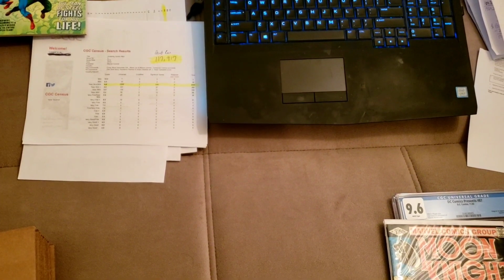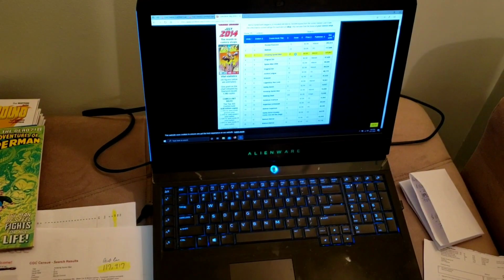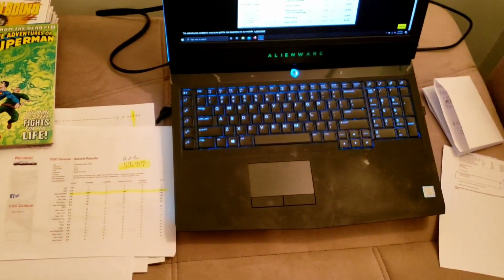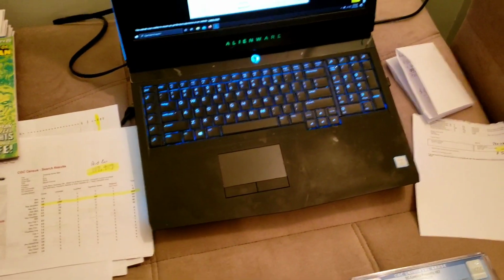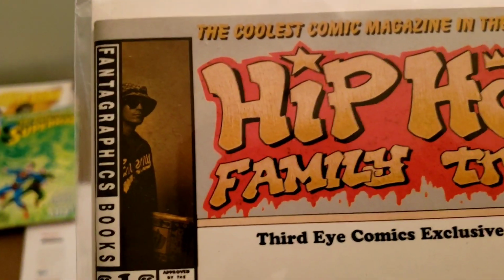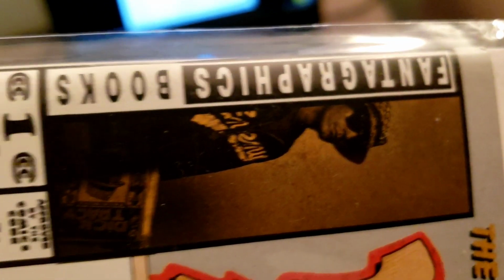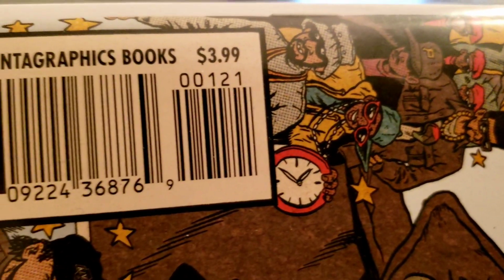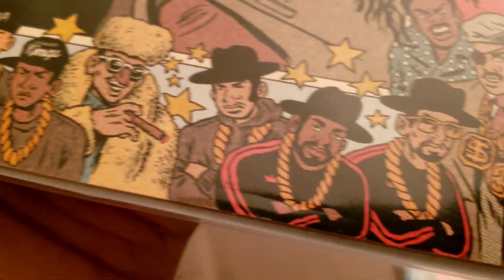There's other books, like if you have Grails and you've had them for a while, I mean, it's a no-brainer. You send those in, right? You send those in to get graded. But it's all about return on investment. This book is a book I bought off of J Blitz. He said it was near mint, and he said it was a 9.8 candidate. I think this is going to be a 9.8. This is looking like a great looking book.